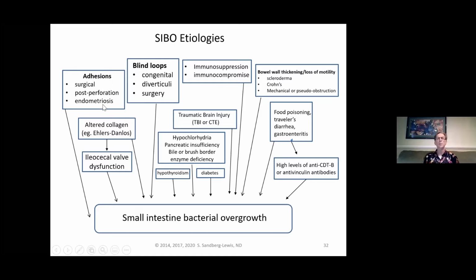Another one would be endometriosis, with the monthly bleeding into the peritoneal sac that can create a lot of spot weld type adhesions that cause twists and turns and narrowing of the small bowel, and make it a perfect place to grow bacteria, because they can hide in those twists and turns, just like they can in blind loops, such as diverticuli, or surgical blind loops, such as in bariatric surgeries.